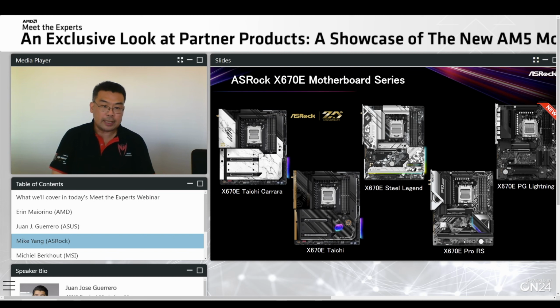So in here, we can see the preview of the boards. The first thing is Taichi Carrara. So we can see from the left side, we're using the marble tone color and also finishing of our boards. And on the right side is the X670E Taichi, and our Steel Legend series, and then E Pro RS, and E Phantom Gaming Lightning. That's the new latest series of our mid to high range.